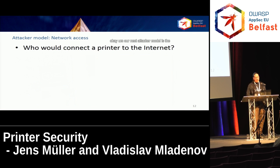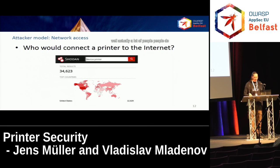Okay, our next attacker model is the attacker with TCP/IP network access to the printer. Well, again, you may ask, who would connect their printer directly to the internet? Well, actually, a lot of people do. These are current numbers from Shodan, the search engine for devices, and Shodan currently classifies over 30,000 computer systems as printers. Actually, there are a lot more out there, but the classification of Shodan is not 100% correct. Anyways, if an attacker just wants to attack some random printers, she can just use Shodan and has, in the US alone, over 10,000 devices to attack.